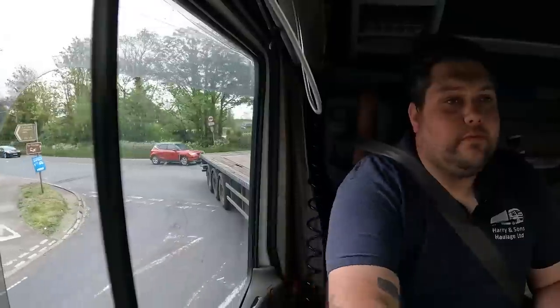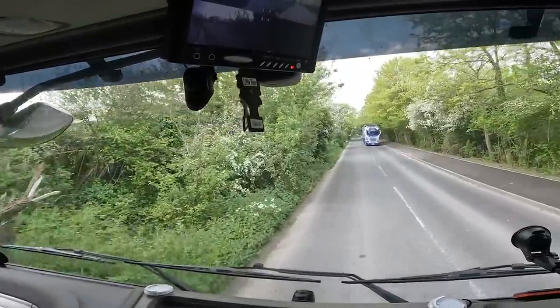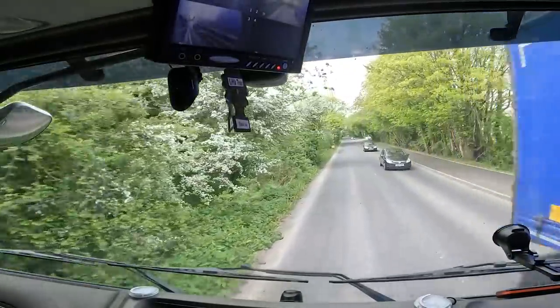We can make that. Who's this? This is a very nice looking truck. Where's County? Hello, mate. We're gonna go get loaded with the old timber.